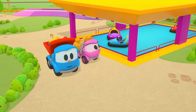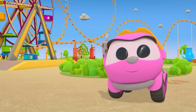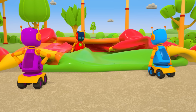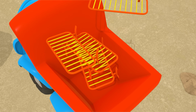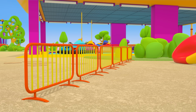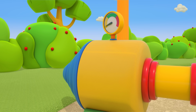Bumper cars. And what's that? The robots are trying to blow up a big, bouncy castle. Can you help them, Leo? First, they'll put up a brightly colored barrier around the bouncy castle. And now, they'll connect up an electric pump. It will pump air into the bouncy castle and blow it up.